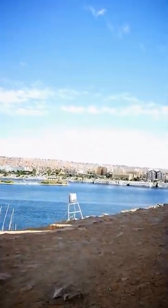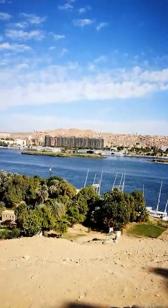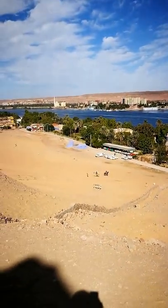So there you can see Aswan across the river. And we just walked up there.